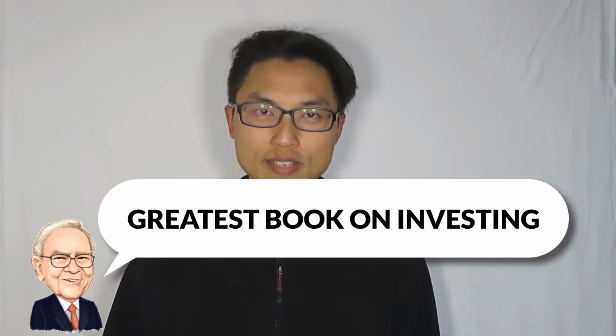Many of the concepts that I talk about today come from the book The Intelligent Investor by Benjamin Graham, who was the teacher of Warren Buffett. And Warren Buffett has famously said that The Intelligent Investor is the greatest book ever written on investing. Graham suggested 7 main criteria for selecting companies to invest in for the defensive investor.